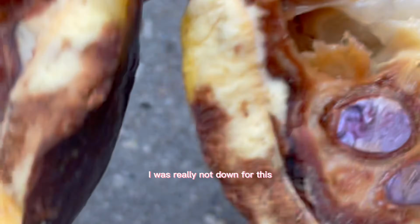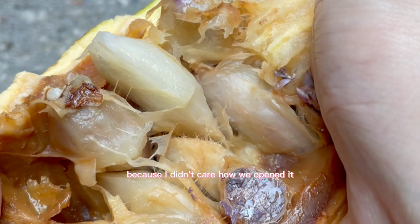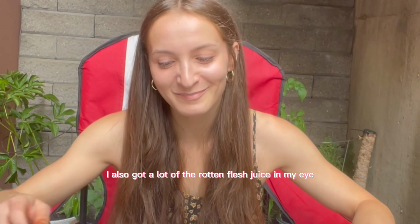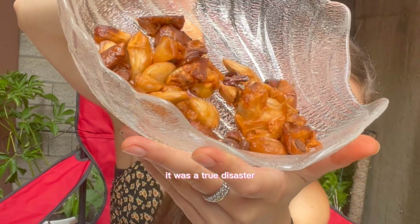I was really not down for this, and I was just happy we had the second cacao pod because I didn't care how we opened it. What really mattered was the seeds. I also got a lot of the rotten flesh juice in my eye. It was a crazy experience. I almost questioned my sanity at one point. It was a true disaster.